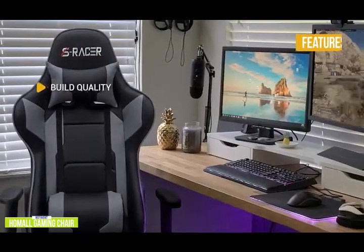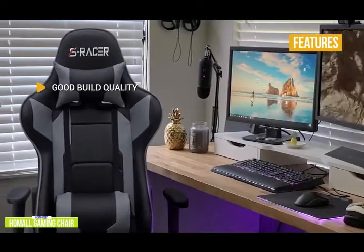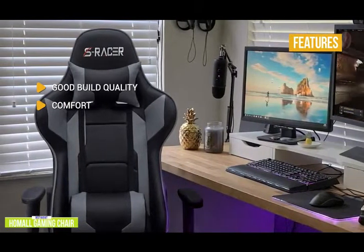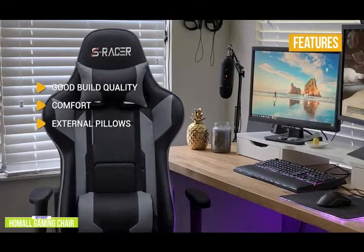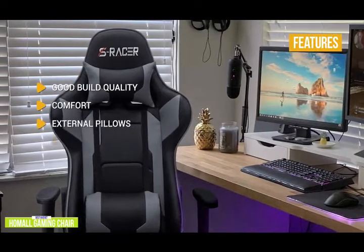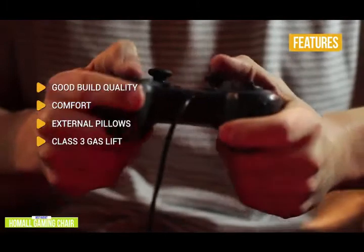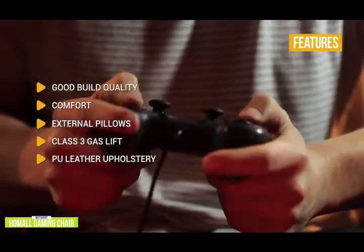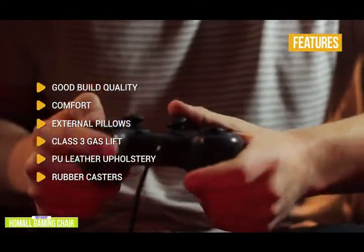The key features are good build quality, built on a durable 1.8mm steel frame. Comfort: the backrest and seat cushion are well padded with high-density foam. External pillows: two detachable pillows are included for neck and lumbar support. Class 3 gas lift: allows seat height adjustment and provides overall support. PU leather upholstery: creates a soft, smooth finish. Rubber casters: provides smooth, quiet mobility.